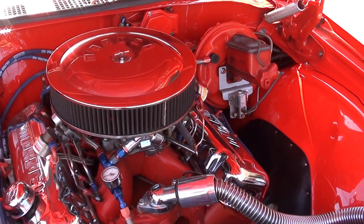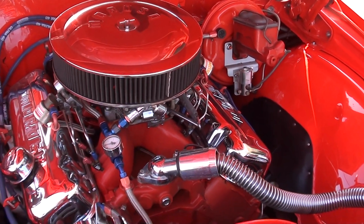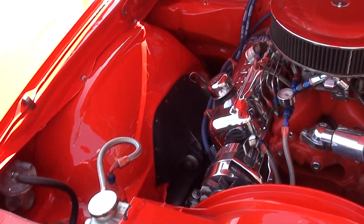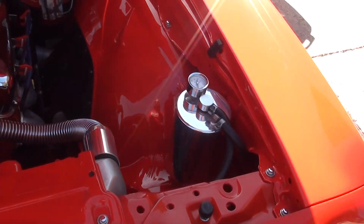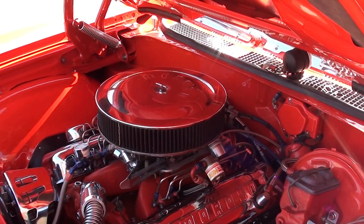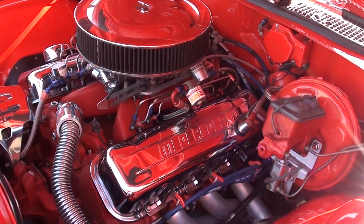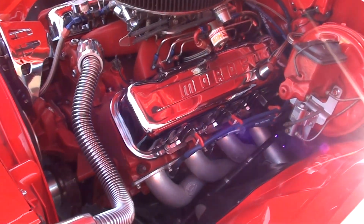It's never been used. 1050 Dominator, dual feed 4-barrel on it. It's got a Team G aluminum intake, all March aluminum pulleys. Look how nice this thing is underneath the hood. He said he'd drive it right to the car show every time and win. Big tube headers. It's all Comp Cam lifters. It's got Manley stainless valves in it, Harland Sharp rockers on it.